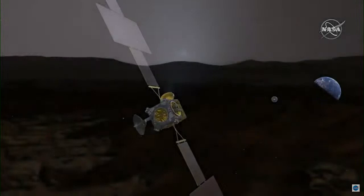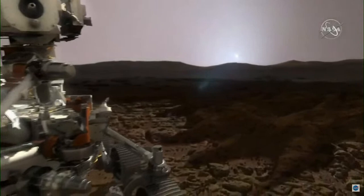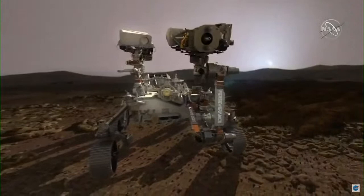Perseverance is a very, very profound first step in both our understanding of our place in the universe and a stepping stone towards human exploration on Mars.